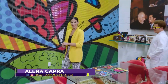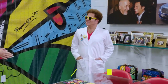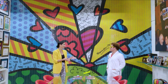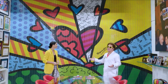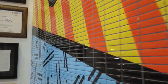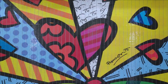SoFlo Home Project. I'm Alena Capra, and we are continuing our day here at the Britto Palace with Romero Britto. It's been so much fun seeing not only all of your work in this palace, but also learning about some other ways to bring your artwork into the home. Yes, as you can see here, look at how beautiful this meeting room looks. We definitely were thinking about what we could do to make this meeting room more fun and more colorful. And I've done so many Zoom meetings in here. So you've got the ultimate Zoom background. Yes.